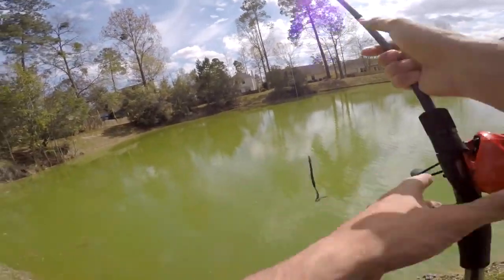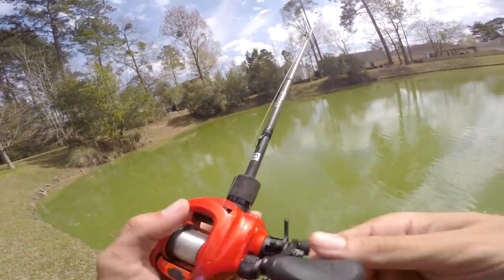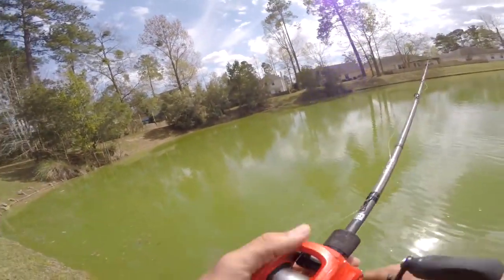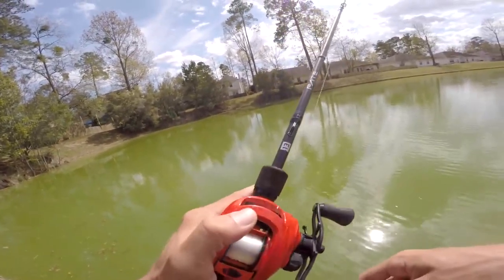You know, cheap and expensive way, something simple that we could all do. So that's what I was throwing. Every single bait, we're working pretty much the same way. Throw it out there. Obviously, all these are bottom baits. Let it sink to the bottom. And a few times I was hopping it.